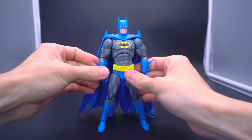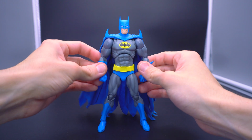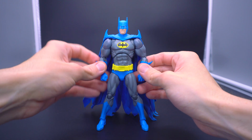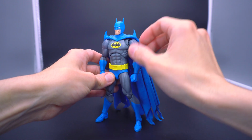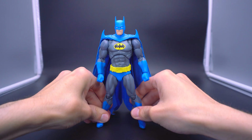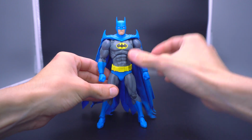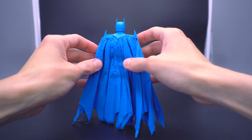Mine came a little warped with the little spikes on the gauntlets, but that could just simply be my isolated unit because only one had a little bit of a warp going on, whereas the one on the left was pretty much straightforward. So I feel like that's just a very specific problem to me. Other than that, though, you'll see right here that not only is the body really working well of delivering this specific comic accurate Knightfall, but it's this goddamn cape.